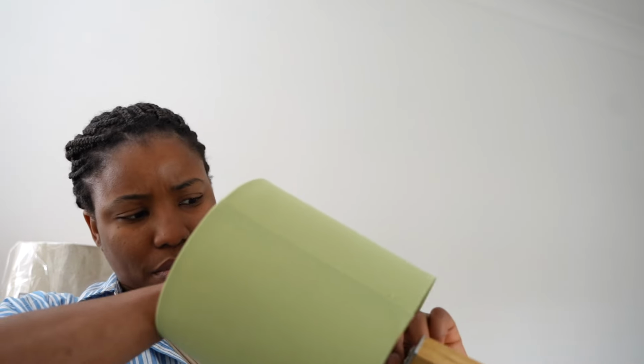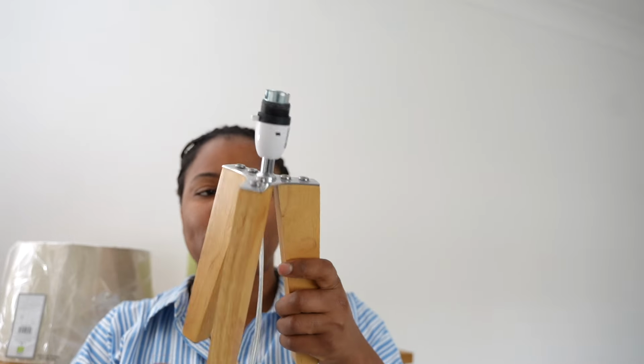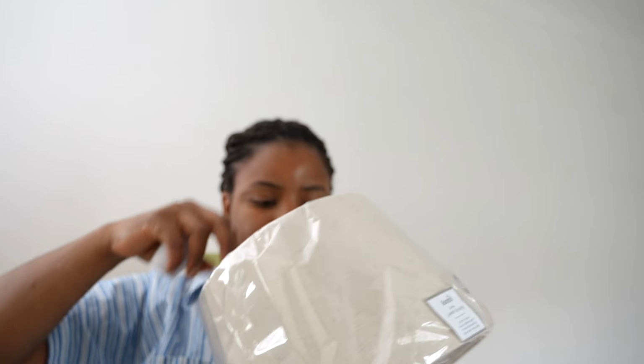So let's remove the lampshade. I've removed the bulb, put it in my pocket. Unscrew this cap. Oh gosh, look at that dust. So much dust. And swap it out. Oh, the tripod legs of this lamp are just my favorite thing, which is the reason why we got it. So now, here we go. I think this is just the right size.